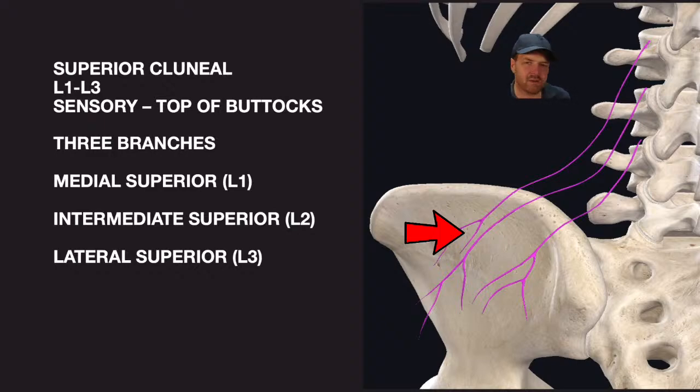Again, another common area for loss of sensation or weird sensation around that region. And quite often you get stuck in, especially if you do manual therapy, to get into the deeper structures, when actually it may be that the skin needs attention rather than trying to push through with deep pressure. So the superior cluneal region supplies the top of the buttocks.